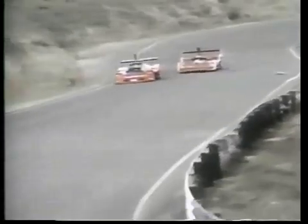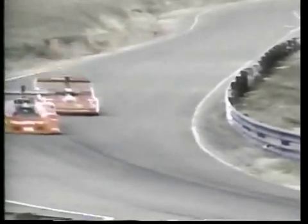Rosberg trying an inside shot. Gayard holding him back. KK trying any line to get around the Frenchman. Side-by-side action as KK Rosberg squeezes by at 170 miles per hour. Remember, KK Rosberg qualified fastest car yesterday. KK Rosberg getting by the young Frenchman here at Laguna Seca.